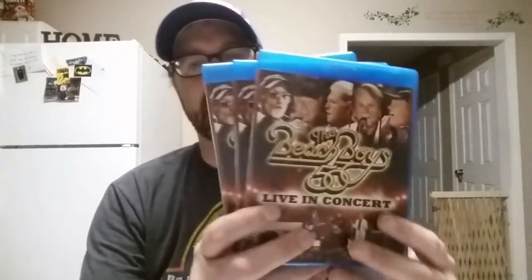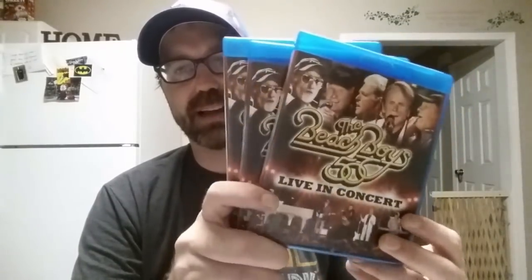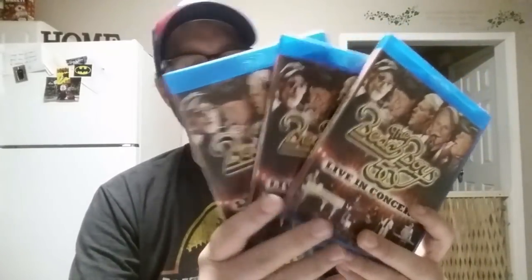Then, I picked these up at this pawn shop. All the Blu-rays are $3. I tried to haggle them down to $2, seeing as how Lending Bear is always $2, but he wasn't having it. But I picked up 3 copies of the Beach Boys 50th anniversary live in concert. These go for around 14 bucks. So I could sell one and make all my money back on that, and the other 2 will just be profit.